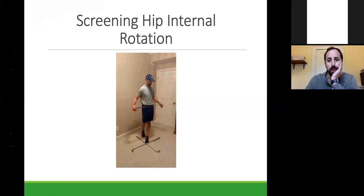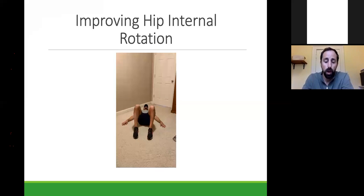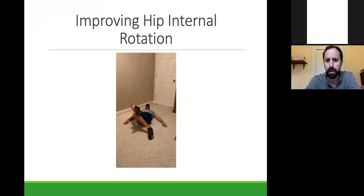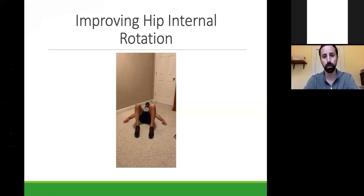So say you come up and you're about 10 degrees short. The next question should be, well, what do I do about that? Well, I've got a stretch for you. So this is a hip internal rotation range of motion stretch. We're reaching up with the opposite leg, pulling down, and you're going to feel probably a little bit of a pull across the front side of the hip, and then hopefully a large pull across the back side of the hip.